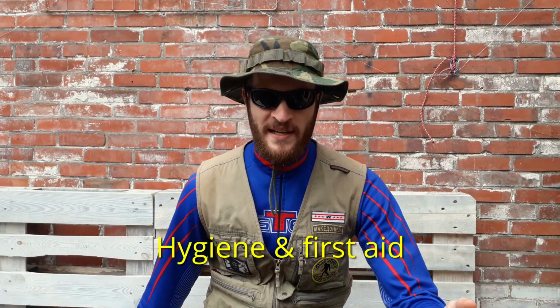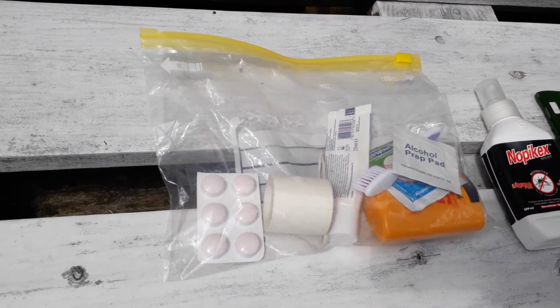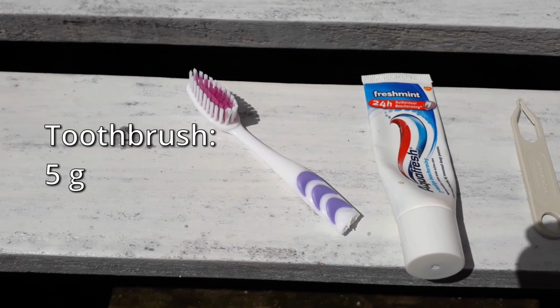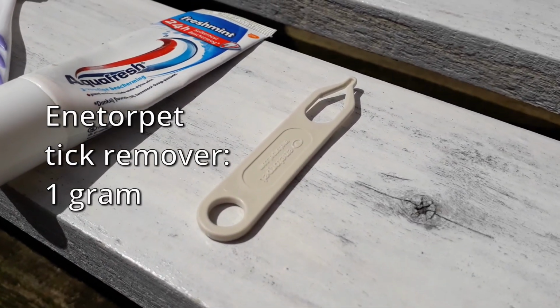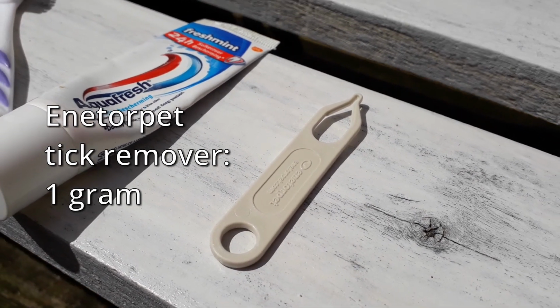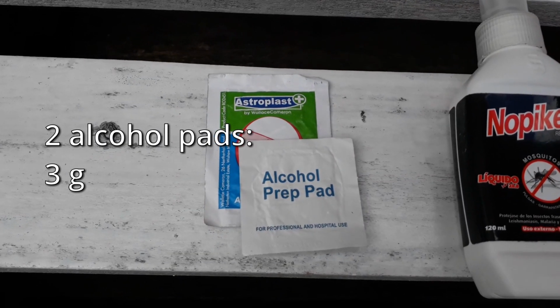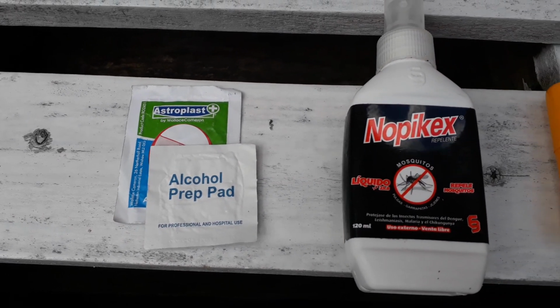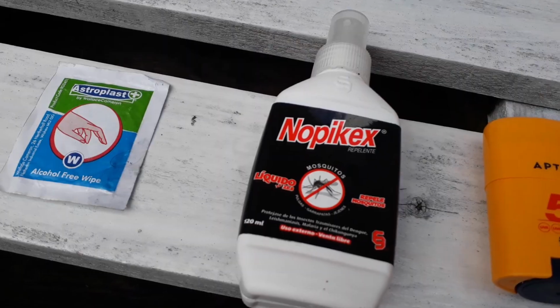The next category is my hygiene and first aid items. I'm going over them real quick. A toothbrush cut in half so it fits better in my backpack, and some toothpaste. This small tick remover, which I think is the most important first aid item. There can be a lot of ticks. Two alcohol pads for disinfection. And I have this bug repellent, which I usually do not carry, but I'm really trying to avoid tick bites on this trip. This is some good stuff from Colombia.